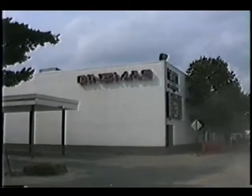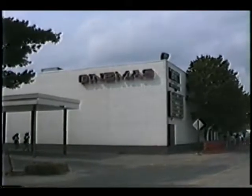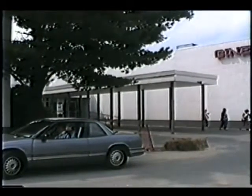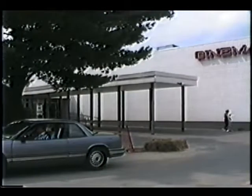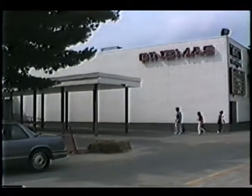It started as a 1-screen complex back in 1951, so it was the Framingham Cinema, singular at that time. What you're seeing here is not at all part of that original cinema. The main theater was split in two, and 4 other theaters were added starting in the 60s to come up to today's 6 theaters.